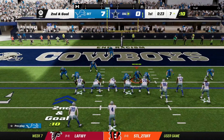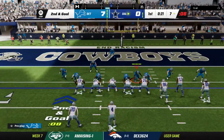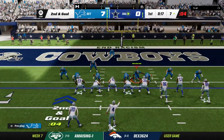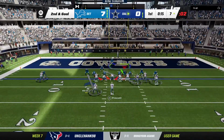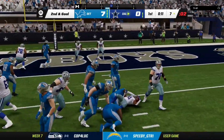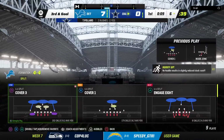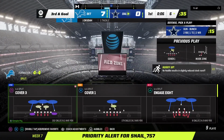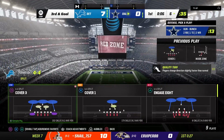Kill! 47! We're going to 54. They run straight ahead here with Pollard. And he is met at the line of scrimmage, and he goes down right there. No gain on the play there. They're going to need to come up with something better here on 3rd and goal.